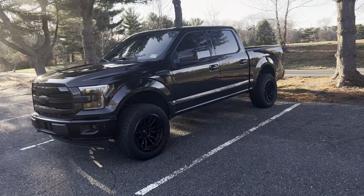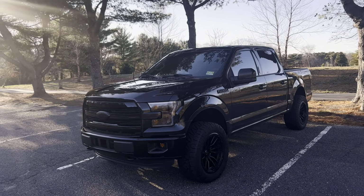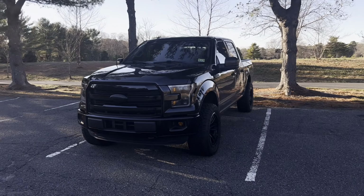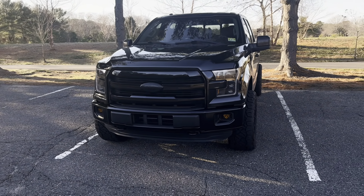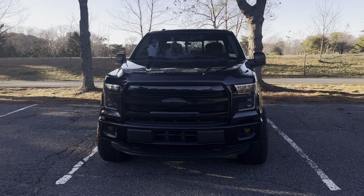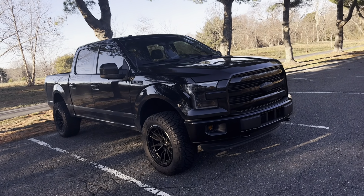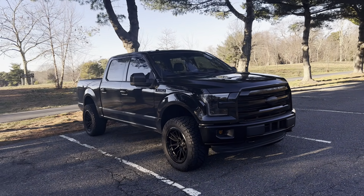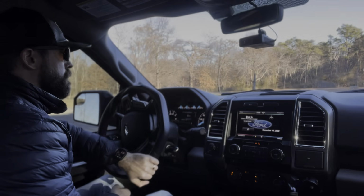Obviously, I spent a decent amount on modifications and making it look the way that it does, but that is not part of the overall maintenance cost. This thing has been so reliable and absolutely amazing, and I have loved my time in the first year of ownership with my F-150. So now that you guys know that I have enjoyed my time in this truck, let's get in, let's go for a little drive and talk a little bit more. It's pretty cold out here, and let's get some in-cabin footage.